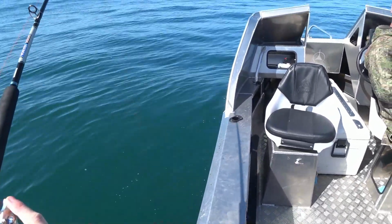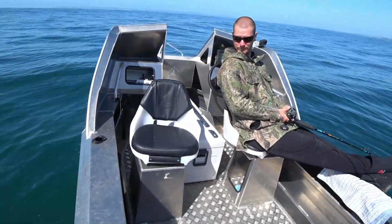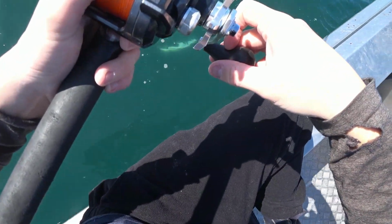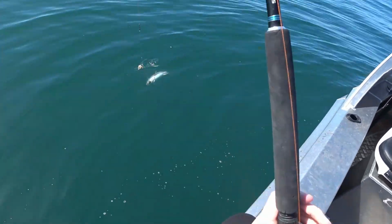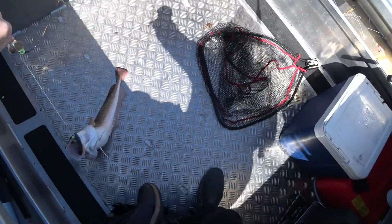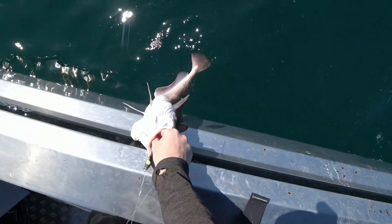Another hookup that was a pretty dead weight. Wasn't sure what this was going to be. It's really, really heavy, but it's... Are you kidding me? A red cod took line. Wow. That is a horse. Something different in there.